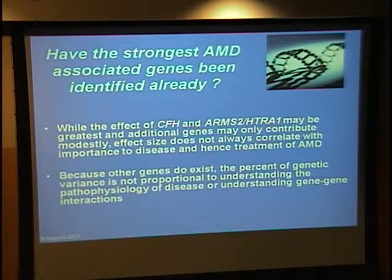A great example of this is the HMG-CoA reductase gene, where variation in that gene is only responsible for changing cholesterol levels just a very small amount, just a fraction, but that's what most of the cholesterol-lowering drugs are geared against. So just because you find variation and it may not be responsible for a large effect, a modifier gene may be a great therapeutic target for disease.